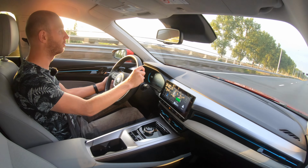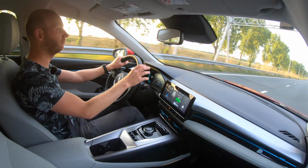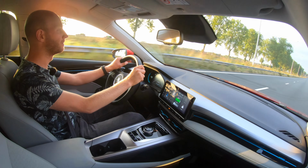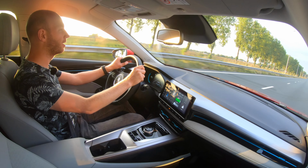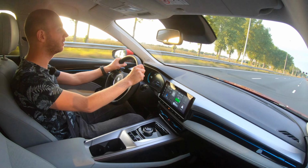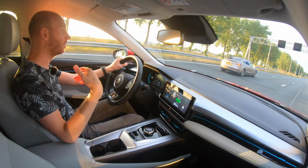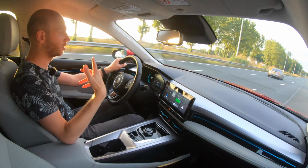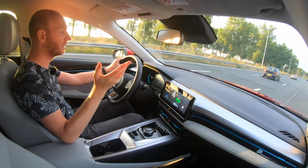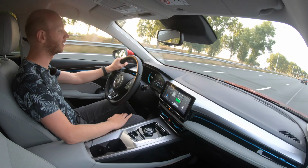All right, let's set the cruise control to 132. Yeah, that's fine. And there we go. Let's do the 130 kilometers per hour test. I heard in one video that the car was pretty loud at 130 kilometers per hour, but it's actually not that bad. Maybe our asphalt is better than in that video. I think that video was from Germany, but I don't think the sound isolation is that bad.